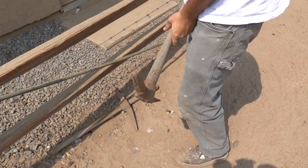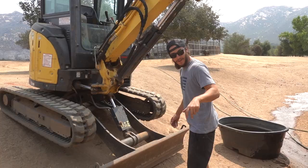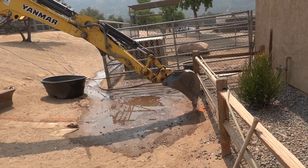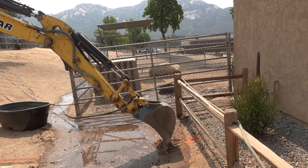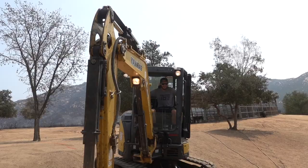You're about to start digging, Chris? Yeah. All right. Oh, geez. Hey, man, why don't you use this big ass tractor right here? Okay. First bite's gonna show us if this is gonna work or not. It's gonna be a long day.